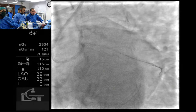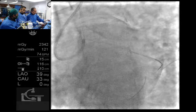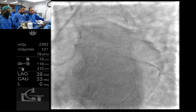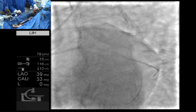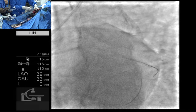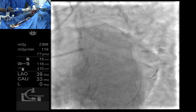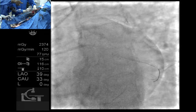Okay, 1.0 balloon open. This is 1.0. Good. Please inflate. Inflate. Up. 20. Okay, good. Down. I think yes, we crossed, right? Yes, we are in the distal stent.